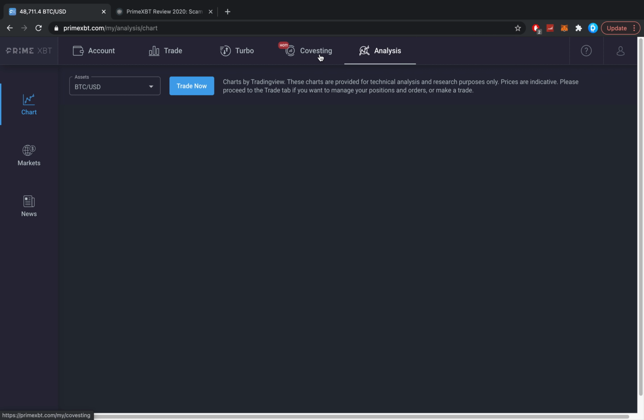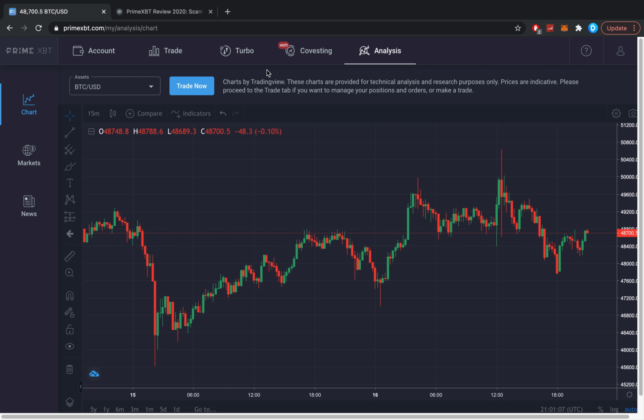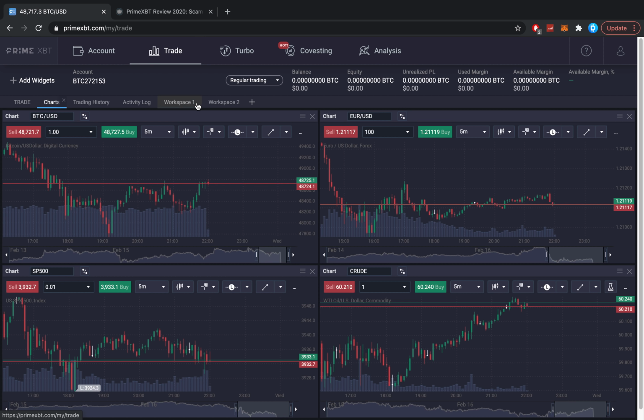You also have analysis on here. Again, you might want this. I don't really see exactly why you would go for it. I personally never press analysis like this. I always just go on TradingView myself, but that's maybe because it's a habit type of thing. I guess they just wanted to make it so that you have everything in just one platform like that, so you can do every single thing on here at once.